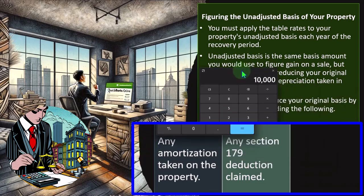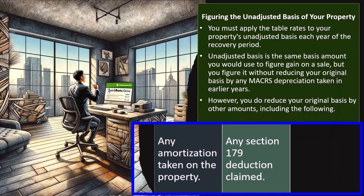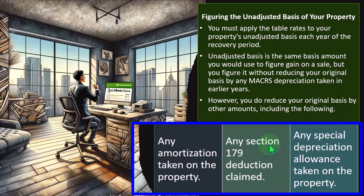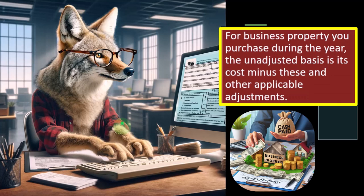So in other words, if I had that $10,000, the upfront amount that I'm taking in 179, if I bought it for 10,000 and I took 179 of 7,000, then I'm depreciating for MACRS only 3,000. So I'm not going to take the original 10,000 in that case. I would be applying the same conceptual rules that we just went over, but with the 3,000 as kind of like the unadjusted basis for purposes of MACRS. So any special depreciation allowance taken on the property, same thing for the special depreciation, same concept as with the 179. So for business property you purchased during the year, the unadjusted basis is its cost minus these and other applicable adjustments.